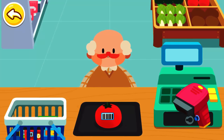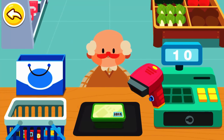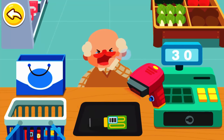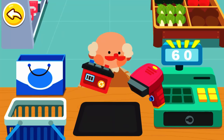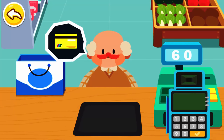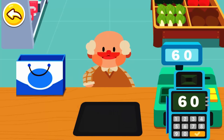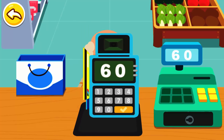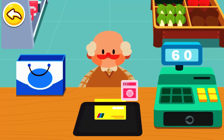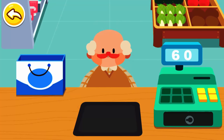Scan the products. How would you like to pay? Enter the corresponding numbers according to the amount on the screen. Insert the card in a POS machine and complete the payment after swiping the card. Thank you and have a nice day!